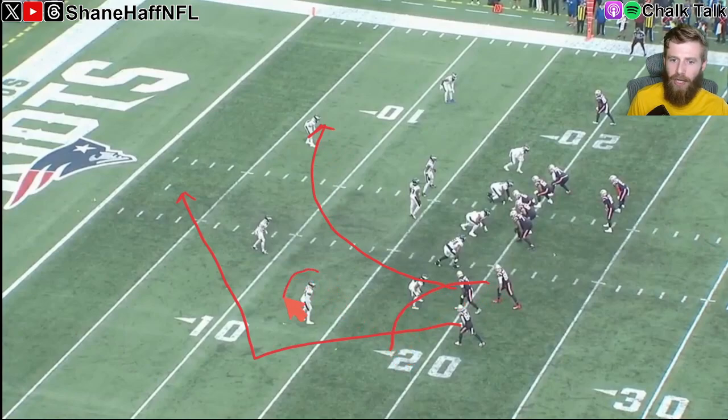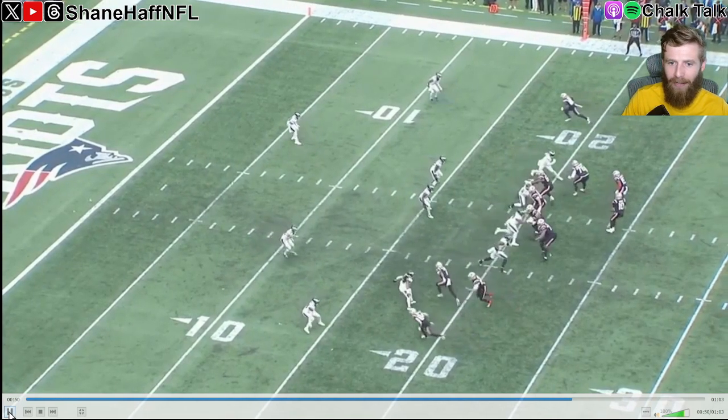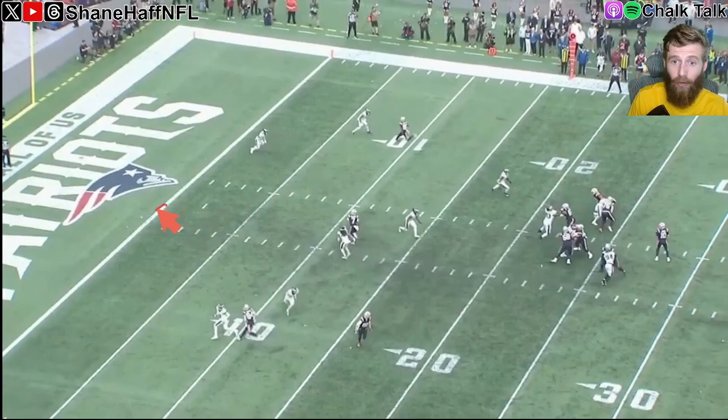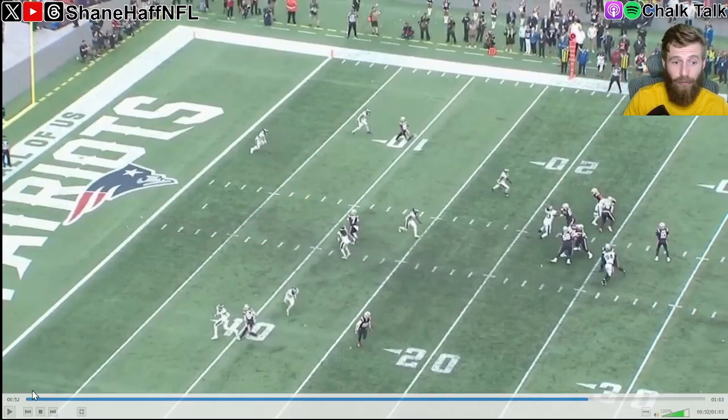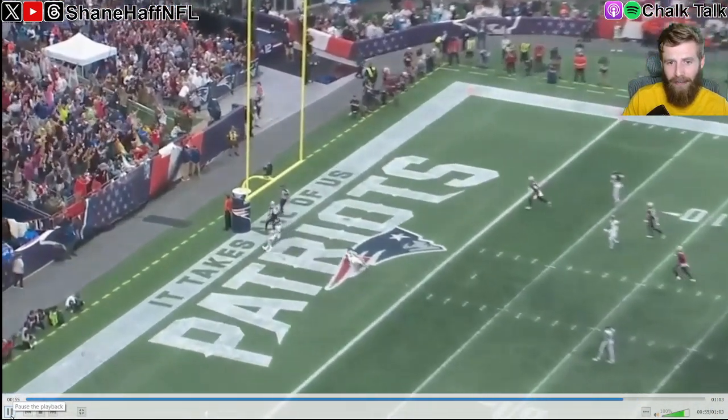Now, watch James Bradbury at the snap of the ball. Again, he has help in the middle of the field, or so he thinks, and so he's going to play outside leverage. I'm getting outside. It's not ideal, but it's okay that I'm getting turned around here because I should have safety help right here. What's our safety doing? He's staring down a solo receiver instead of working to the side, the strength of the passing formation where there's three guys. This is an easy throw for Mac Jones. It doesn't get easier than that in the NFL.